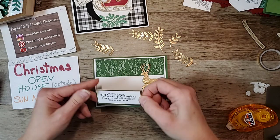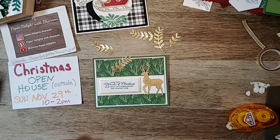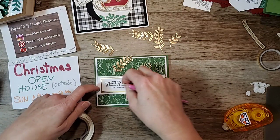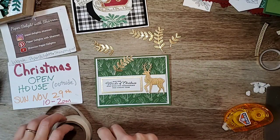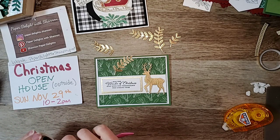All right. We're gonna pop this on, and then we'll get some glue dots and put those on. Like that. Now you could always add a ribbon across, like underneath. You could do a piece of ribbon going across underneath. There's lots of different things you could do. This one.